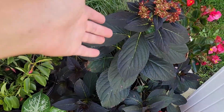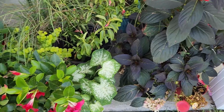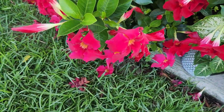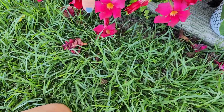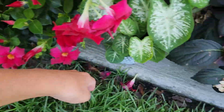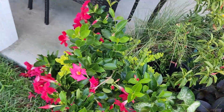This is my strawberry sundae hydrangea that I still have to find a permanent home for, but everything else, look at this. Holy cow, the Dipladenia is amazing. You can see how many blooms have come and gone on the ground during the time I've been away. This caladium's looking amazing, so I have no complaints.